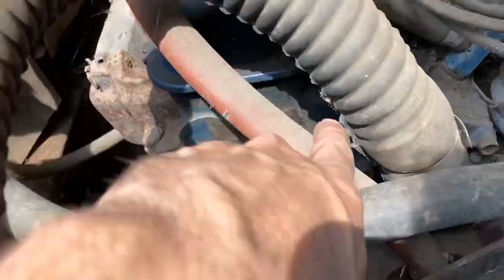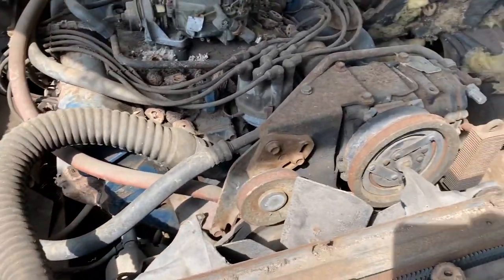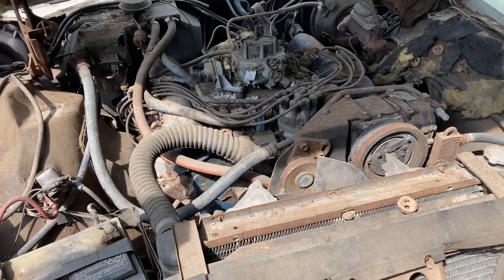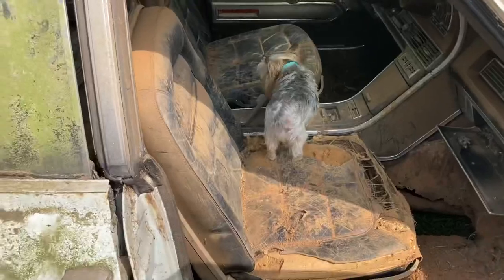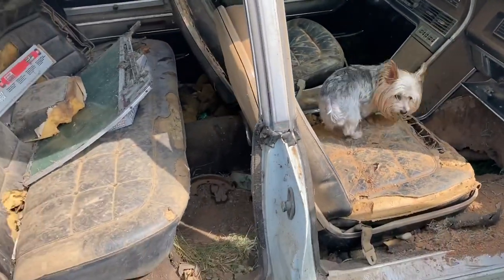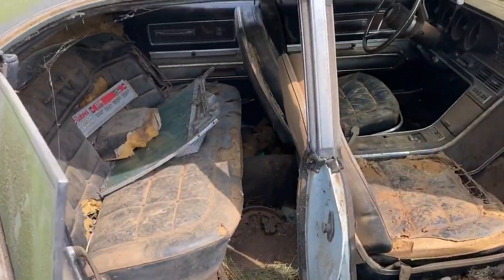It's definitely an FE motor because the intake goes up underneath the valve cover rail. So it's supposed to be a 390. I don't know how to tell them apart. You tell me. We got our mouse hunter. He's decided he's gonna look around, see what's in here. What do you think, Scoot? Is it in there? What's in there?